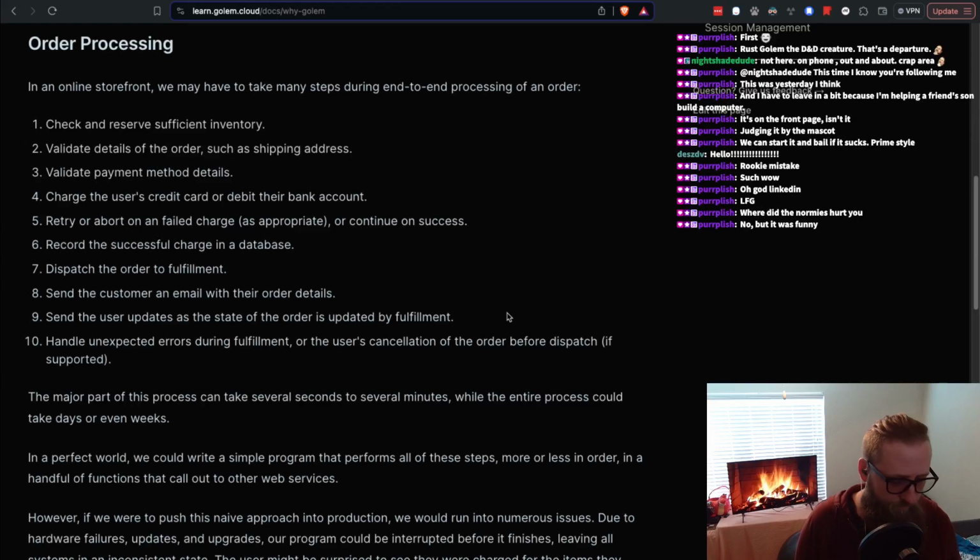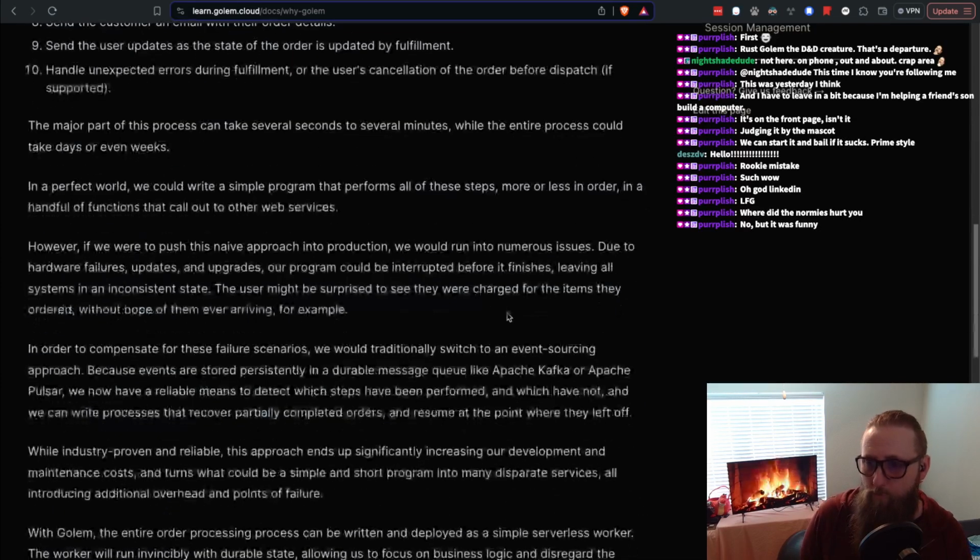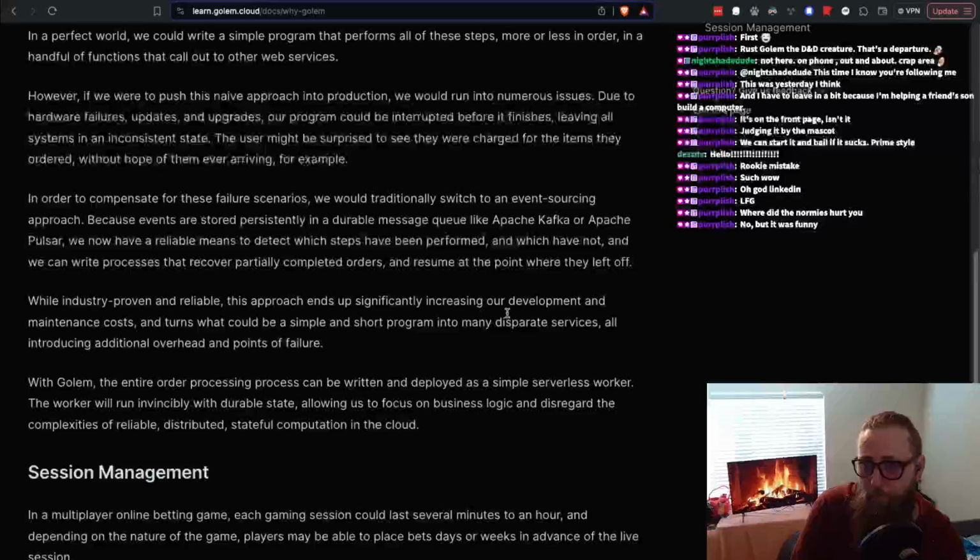or even weeks. In a perfect world, we could write a simple program that performs all these steps more or less in order in a handful of functions that call out to other web servers. However, if we were to push this naive approach into production, we would run into numerous issues. Due to hardware failures, updates, and upgrades, our program could be interrupted before it finishes, leaving all systems in an inconsistent state. The user might be surprised to see they were charged for the items they ordered without hope of them ever arriving, for example.